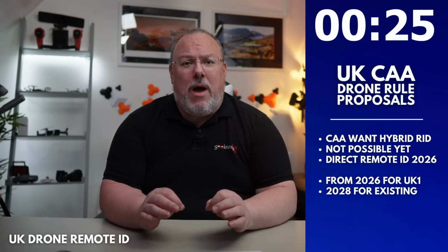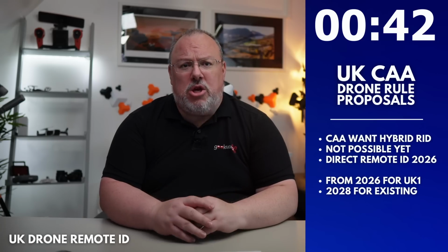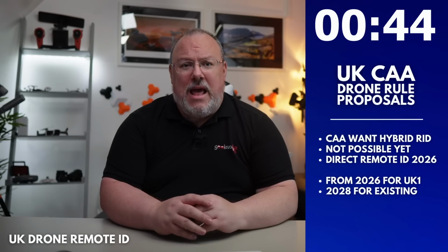So initially, we will have direct remote ID. This is the same as the US system currently being used and will transmit data within a zone around your drone. That data can then be read on things like phone apps. This launches from 2026, but only impacts all of our drones from 2028. Unless it's a newly purchased drone with the UK One label on it, then no remote ID until 2028.